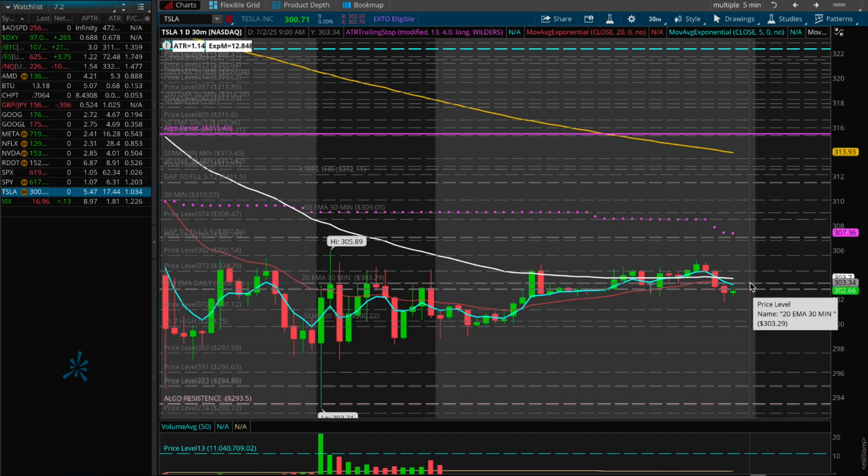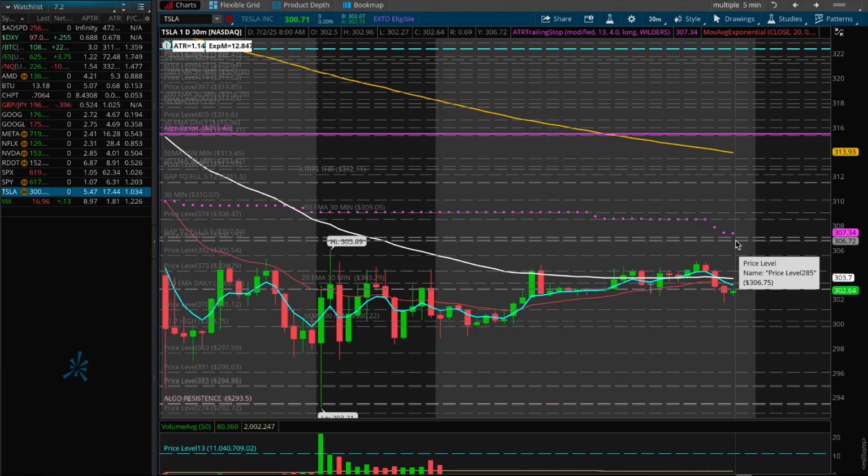Should we break that 303.29 and breaking that 304.29, and if we should break that area for Tesla, 305.54, breaking that 306.75 and breaking that, you see there's a few layers of resistance here for Tesla at this area. Let's say the 306.75 up to the 307.34. That could be some trouble right there for Tesla. Breaking that means we broke through several layers of resistance, let's say it that way, right?